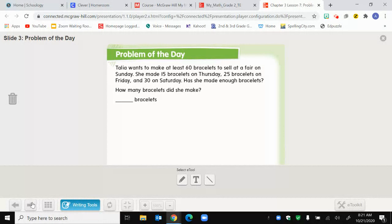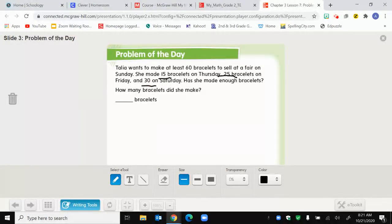So let's organize our thoughts here. She made 15 bracelets on Thursday, 25 bracelets on Friday, and 30 on Saturday. She wants at least 60, right? So she might have more than 60, but she wants to have at least 60 total. So we got to add and see what we got here. So we're going to have 25 plus 15 plus 30.